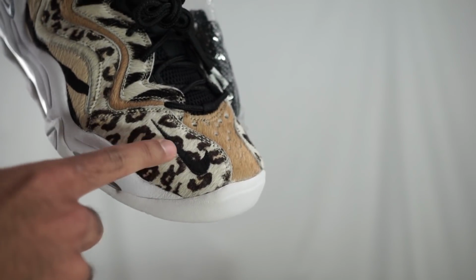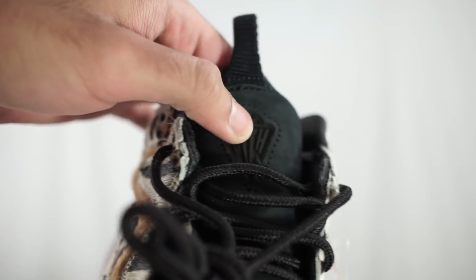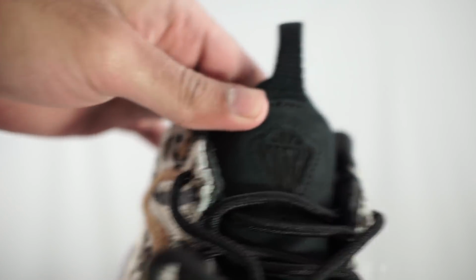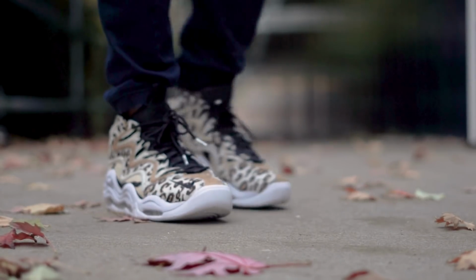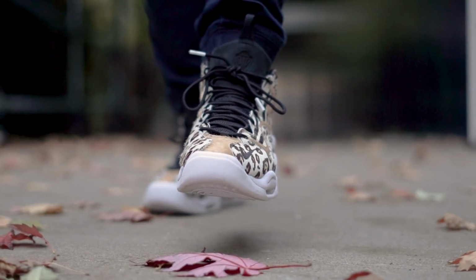We have this offset Nike swoosh stitched onto the outside corner of the toe box. The tongue is all black and is made of the same oily nubuck material you heard about on the Maestros from the first drop of this collection, and the bottom half is made of mesh. The tongue has these custom logos, one tongue that says Kith and Pip for Pippen on the other.